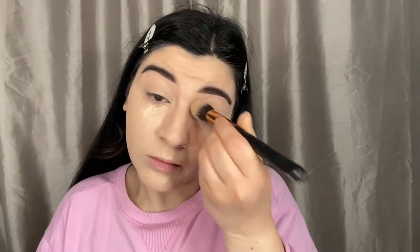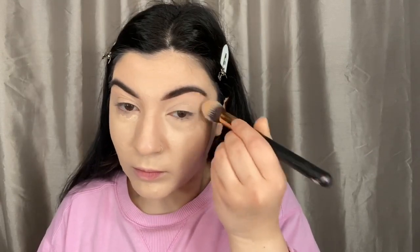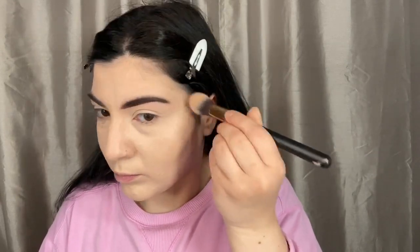And then I'm just going to be blending that out with my Morphe brush, and I'm just going to be going over my eyelids as well, like I did with the foundation, because we're not going to leave our eyelids blank, so make sure you go over your eyelids as well.